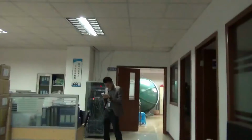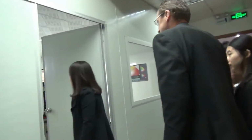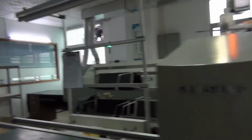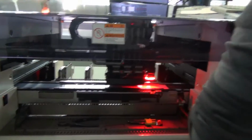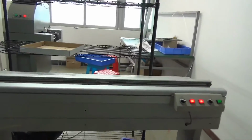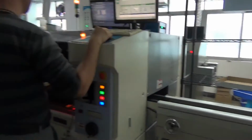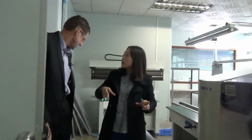Oh, very good. This is our SMT machine. Yes, SMT machine. Samsung, Korean. Okay, yes, I can see that. So you have one SMT machine? Yes. Sometimes if we're too busy, maybe we also need to deliver some PCB to another factory for SMT, because one machine maybe is not enough. Right. So you're actually using this to put the components around the LED. Yeah, put all the components on that aluminum PCB.